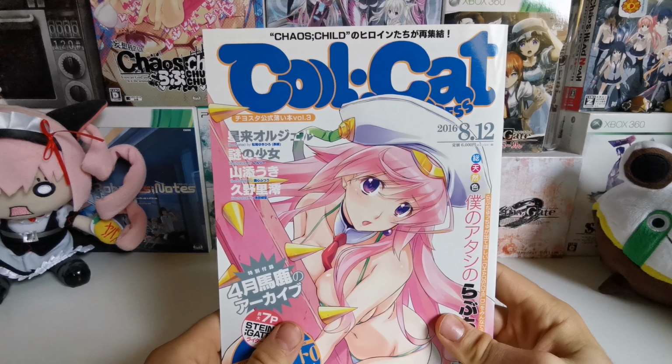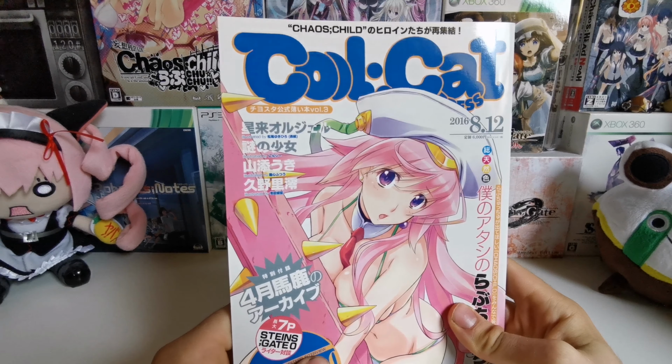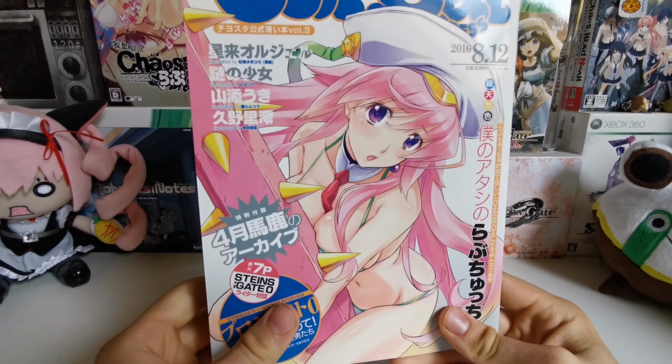Chaos Child, Cool Cat, 2016, 8/12. And obviously we have that anime character that Taku is into in the front. Now they have some Steins;Gate Zero stuff in there, which was, back then, 2016. I think that was quite new, right? I think it released, maybe in 2015. I don't know.